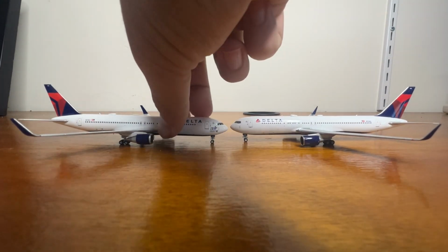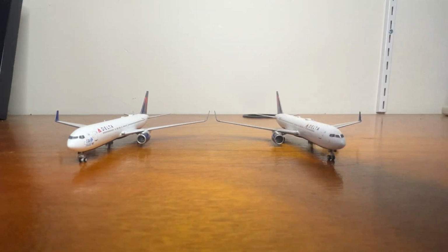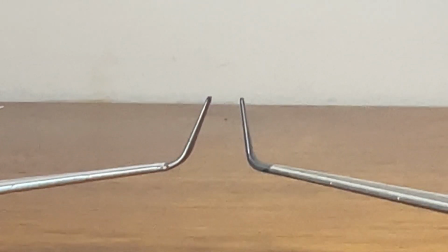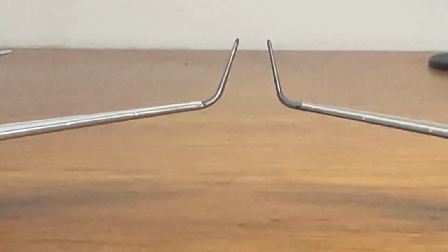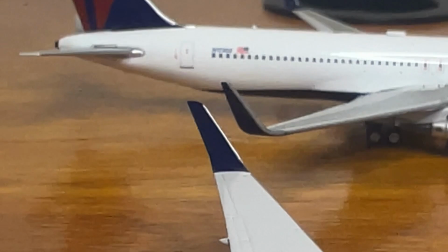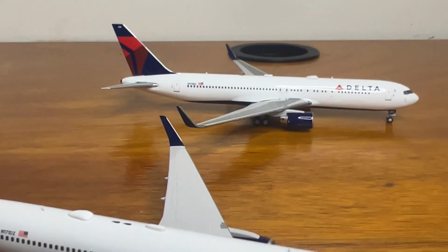There are a few more I want to go over. Our next difference is the winglet shape. The Panda version is slightly more slanted and slightly larger, which is definitely more realistic and accurate than the NG version. The NG version kind of looks like a 757 winglet. If you didn't have the 767 in the background of the image, I would say it's a 757 winglet. There's just the difference in size, so that's something to note.